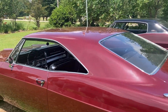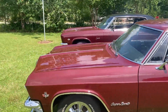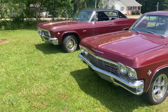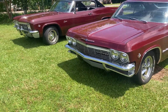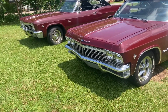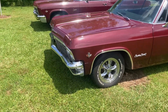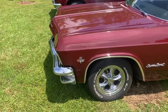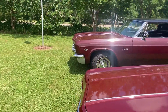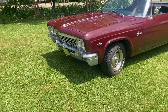On the front end, the Impalas, or the 65 and the 66, have different fenders, different header panel, different grille. A lot of people think that they look the same in the front, but they're very different. See, the body line on the 65 goes all the way down around to the front, where on the 66 it swoops down toward the bumper. But they are similar.